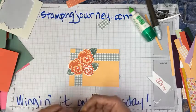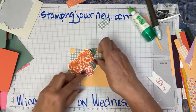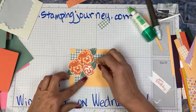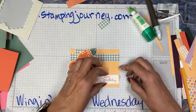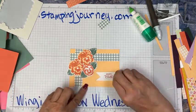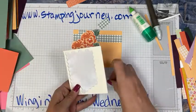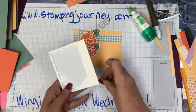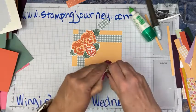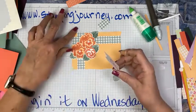And there, I think I'm going to put this one under here. Put one up and one down a little bit. They look like wings. Okay, and then this is going to go here like that. And I do believe we're going to pop up the verse too. I mean, that's what you're sending the card for, so let's do that. Let's put some dimensionals on here. There. Okay, and then we'll glue our leaves down, put it all together, and see what we have.